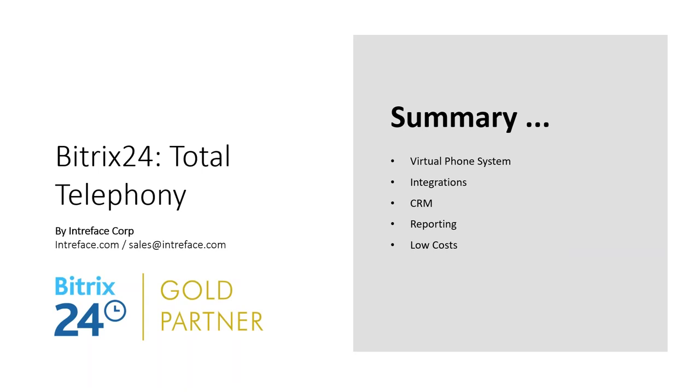So in summary, you have built into Bitrix a full phone system which works out of the box once you've added your credit and rented your number. So use it as a phone system, answer phones using a headset on a desktop or a laptop. In addition, if you want to integrate with your external physical or virtual phone system, then that can be done as well. There is full integration with the CRM, so there's integration for incoming calls, and you can use click to call and call recording inside the CRM.